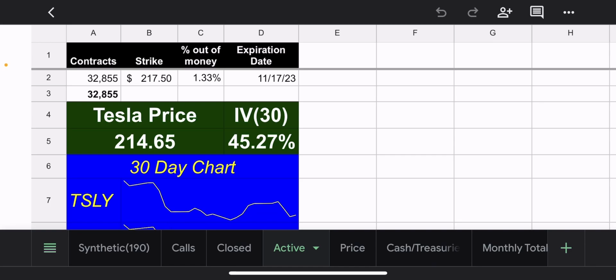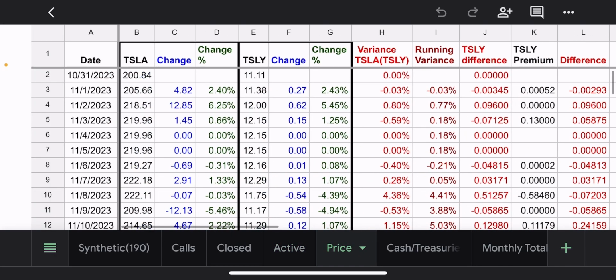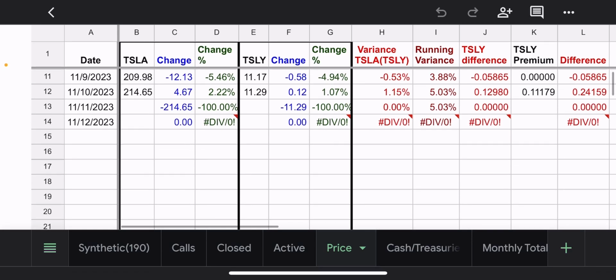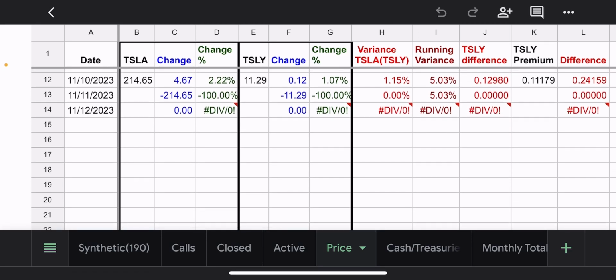So we're 1.33% out of the money, all of our contracts, with a 217.50 strike, and Tesla is currently at 214.65. Wow. Okay. Price. Tesla went up 2.22%. TSLY only went up 1.07%. And TSLY premium was 11 cents.